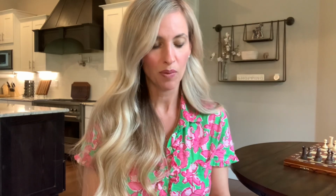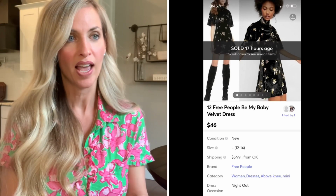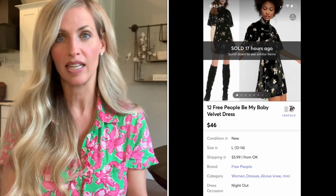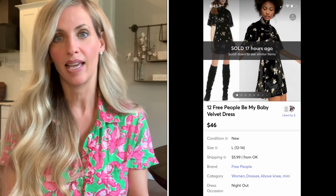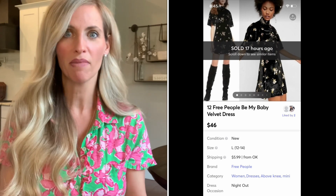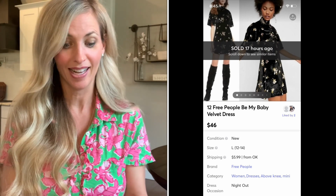The next one is another one that had sat for a little while on Poshmark. It was from Liquidation also. It was the Free People Be My Baby velvet dress in size 12. And I had it listed on eBay and Poshmark for probably about 3 months and not really much activity, which I couldn't believe because it was such a cute dress. I put it on Mercari and it sells within a couple days.